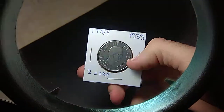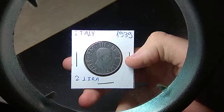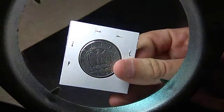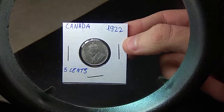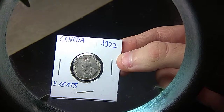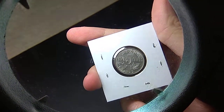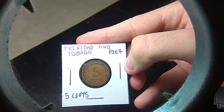Next up is, oh, sorry, the loupe is shaking. This Italy 1931 2 lira coin. It's a cool date. It's nice condition. Next up, this is a coin from Canada, 1922. I really do like any Canadian coins prior to the 1960s. I really think they look really cool. This is great. Next up is a coin from Trinidad and Tobago, 1967.